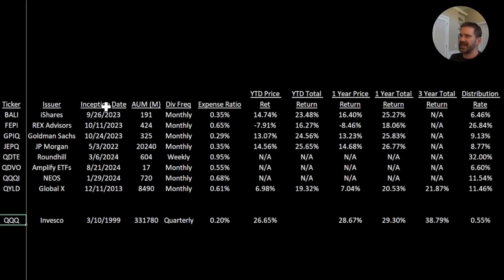So we have the inception date, assets under management, when these dividends occur. The only one that's not monthly is QDTE along with QQQ, which is quarterly. The expense ratio that we talked about, so you can kind of see how these stack up, which one's the highest, which one's the lowest, how it compares to something like an index. QQQ is actually not that inexpensive when it comes to an index.